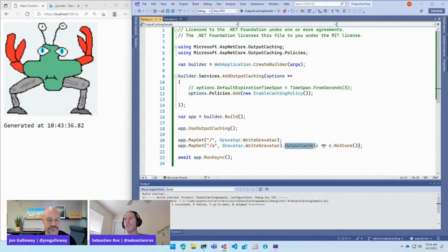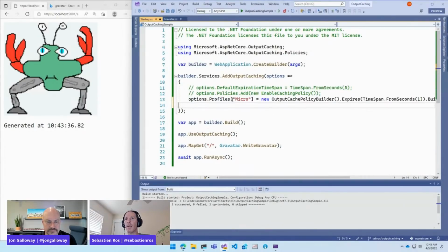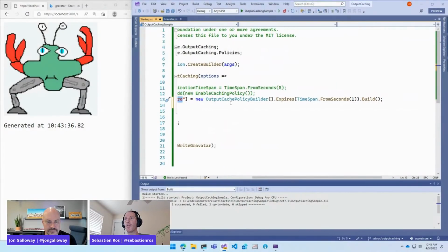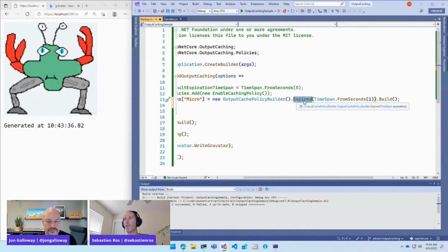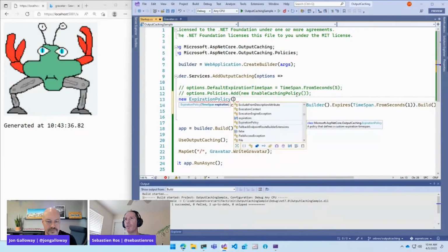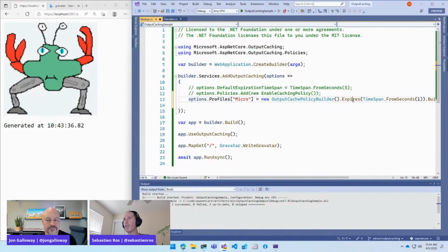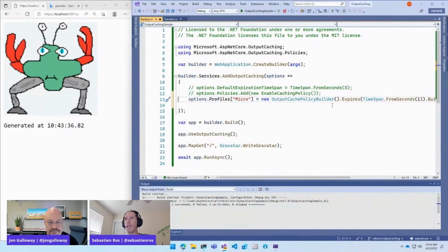Okay, so you can override using this extension method with custom policies, and there are lots of them that we'll see during this demo. In case you don't want to write the same policies again and again, you can create a profile. So in this case, I'm creating a micro profile, which uses a policy builder that says .expire. The policy builder is what you get when you do .output cache here. It lets you configure policies with a Fluent API instead of saying new expiration policy and passing a value and so on. But expires a value, we just create an expiration policy. It's a Fluent API for that. So here I say micro cache is from second 1 build, and I set it as a profile micro.